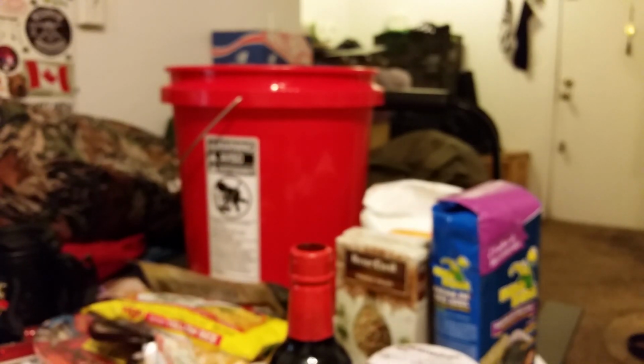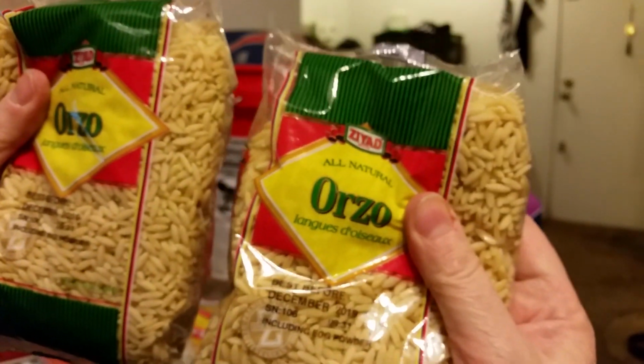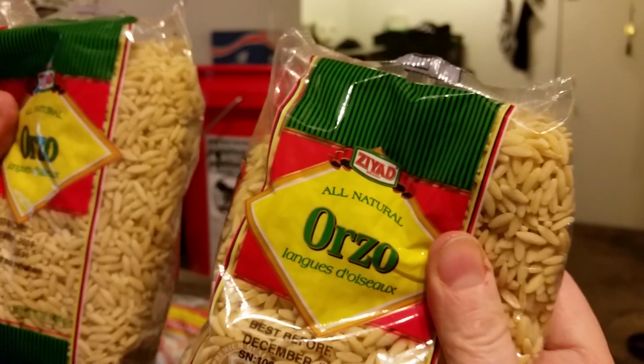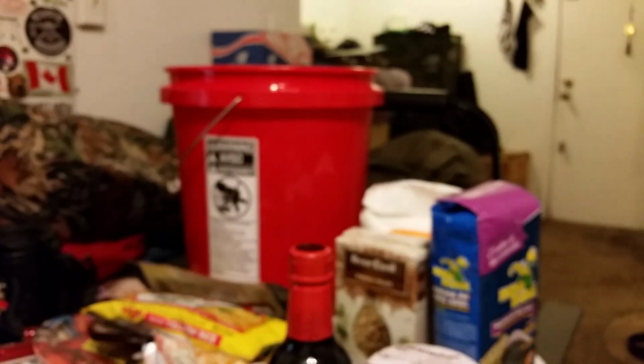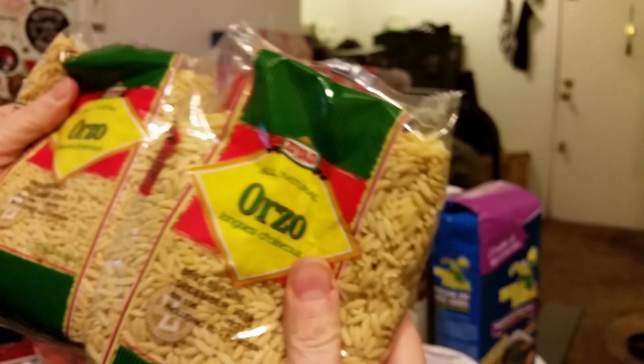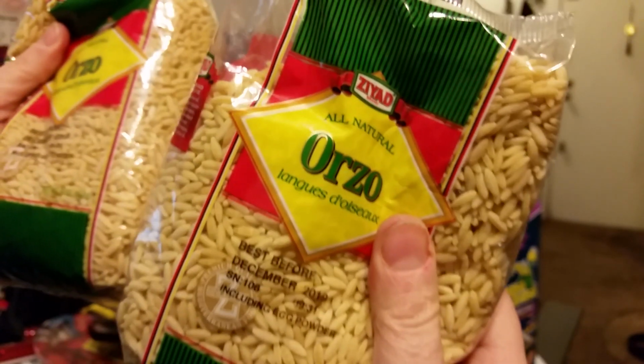Then on the discount shelf, one of them, I got more pasta. I got 2 bags of orzo, $1 each. This is a Zayad brand. 1 pound each. These will go into a Mylar bag with an oxygen absorber. That's $1 each for this orzo. So I'm varying the pasta that I store.